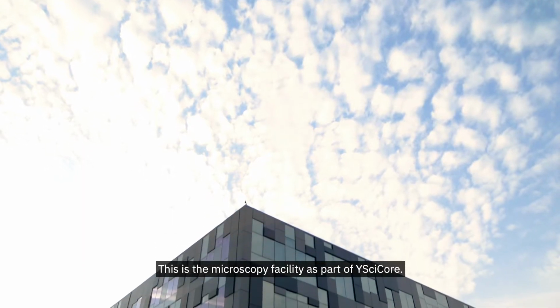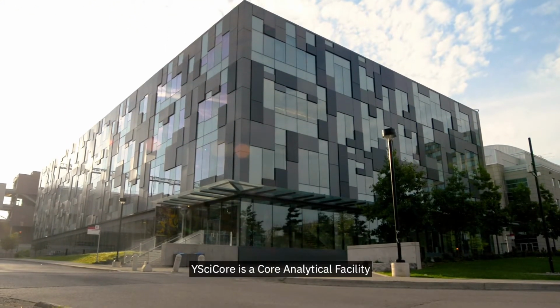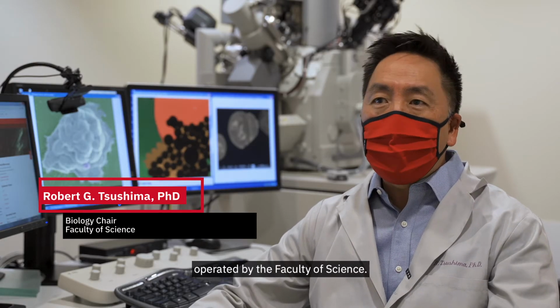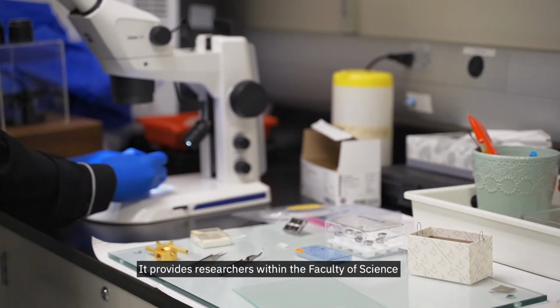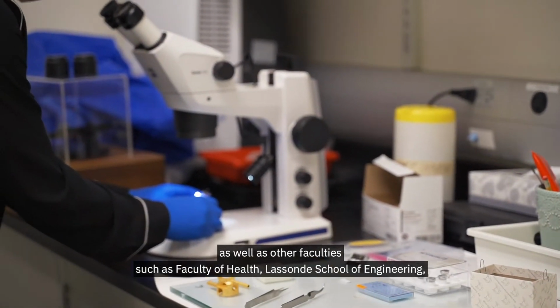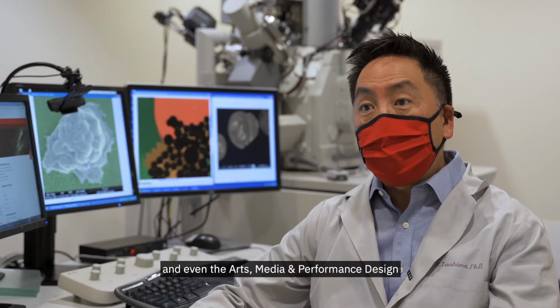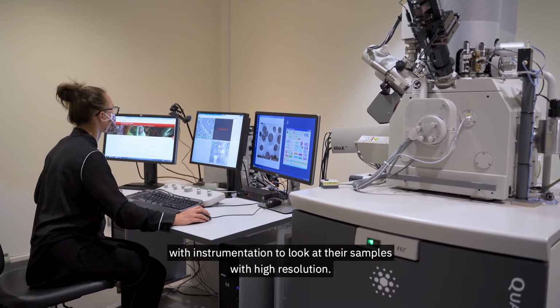This is the microscopy facility as part of YC Core. YC Core is a core analytical facility operated by the Faculty of Science. It provides researchers within the Faculty of Science as well as other faculties such as Faculty of Health, LaSalle School of Engineering, and even the Arts, Media, and Performance Design with instrumentation to look at their samples with high resolution.